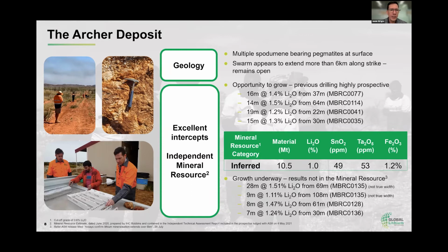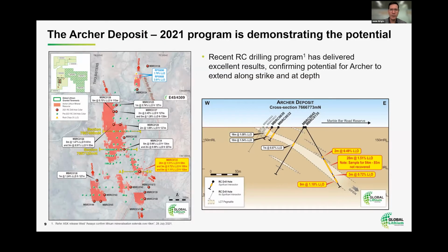Stepping again through the technical area here, we've got a plan view on our left and a cross-section on our right. What I want to highlight here is the Marble Bar Road, which zooms around the east side of our project area and provides us ready access to the site. It's a 15-minute drive from the town of Marble Bar. On the right-hand side, this is the cross-section through our 28-metre intercept. It shows we've got potentially nice thick pegmatites that dip very shallowly to the east, back towards where we interpret the source fluids to come from. We think that provides a lot of open areas for us to explore as part of this program and future programs.